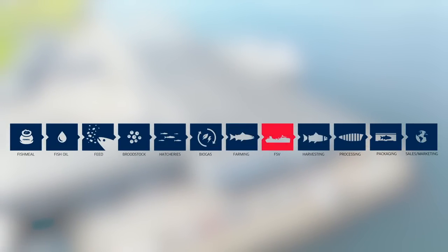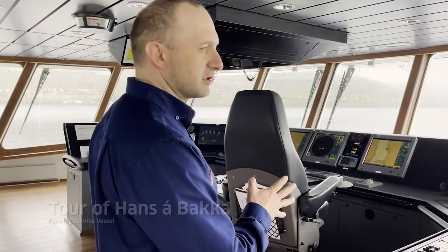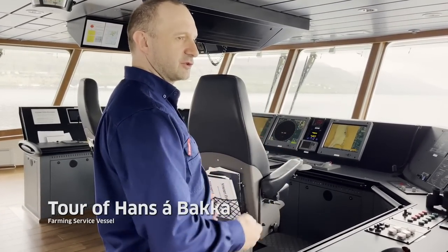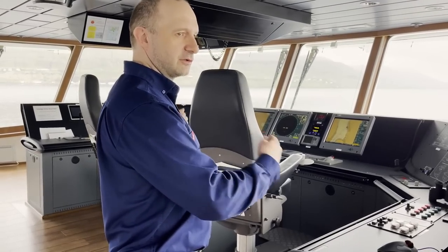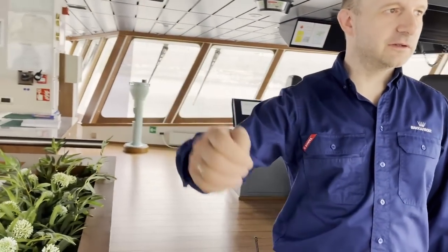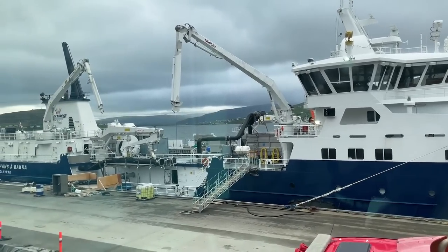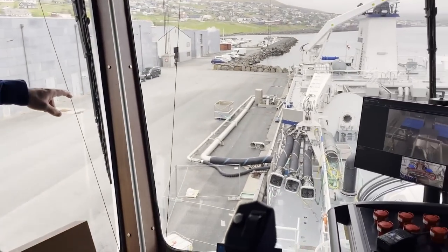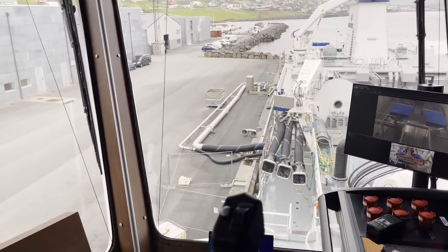And then it's the fish transporting part of the ship. This is the maneuvering, the main console, and when we sail the ship, this is the console and operation station. If we go back here, then we have the fish transport, or fish handling part. When we come to the fish pen, we come alongside, we have these three hoses down here. We put that into the pen, and then we hermetically close the cargo hold.